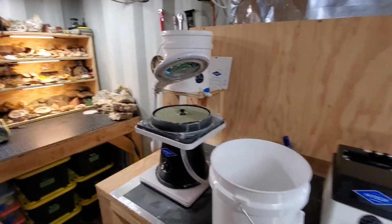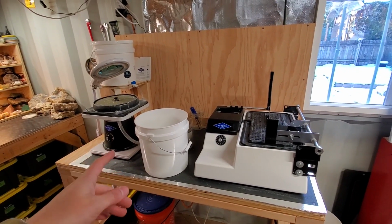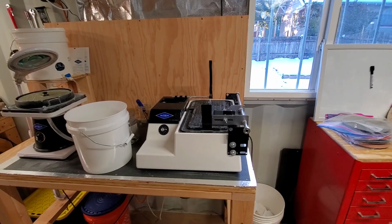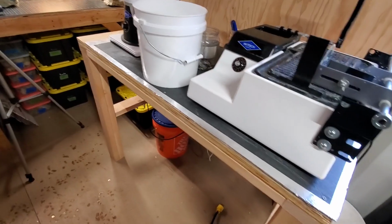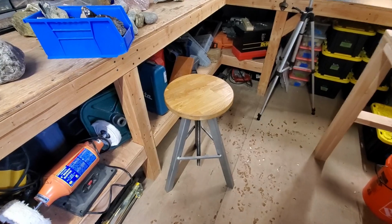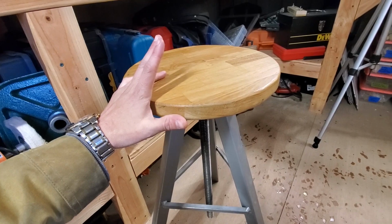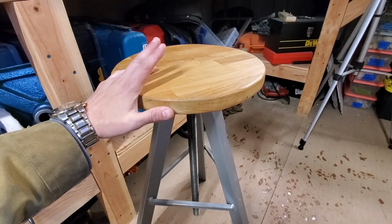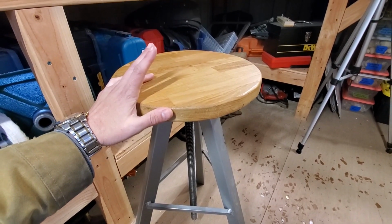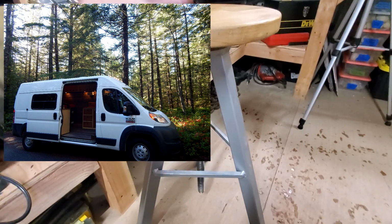Moving right over here, so we got the high-tech all-you-need flat lap. We got the high-tech 6-inch trim saw on this little workbench, which is really set up to sit at more than anything else. And then I got my stool. I built this stool out of some repurposed butcher block style countertop that I put into a van that I built out, and then welded up this base here, and this thing spins all the way up.